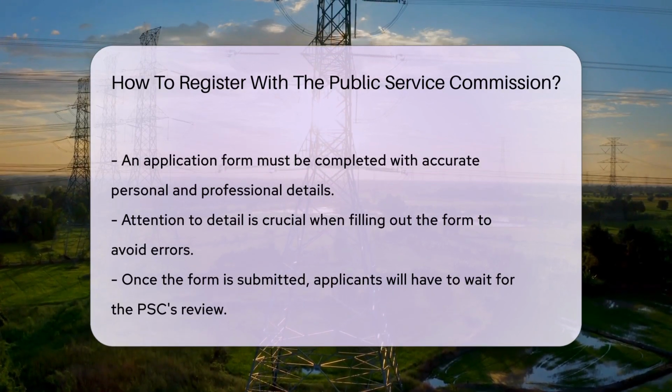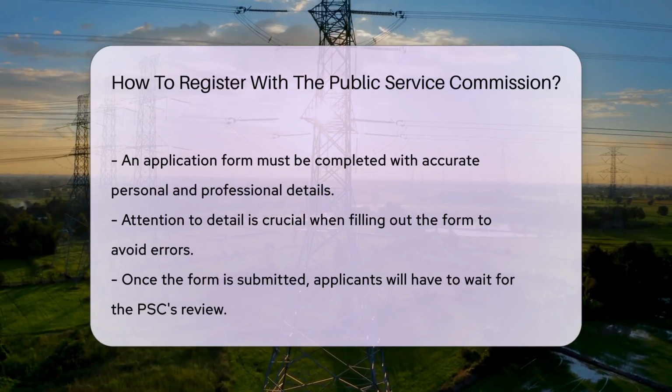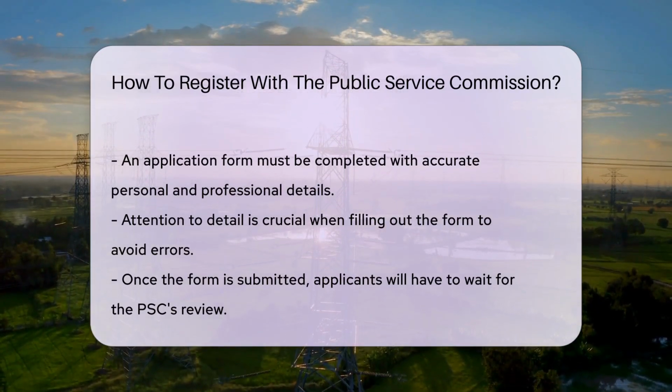Fill out the form with precision. Think of it as crafting a love letter to the PSC. Every detail counts. Be sure to double-check your info. One wrong digit, and you might accidentally apply to become the ruler of Mars.